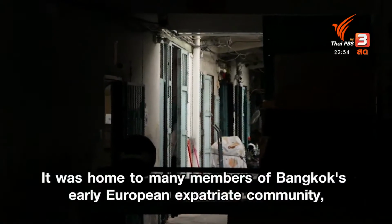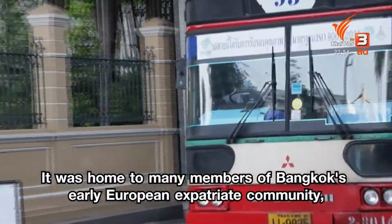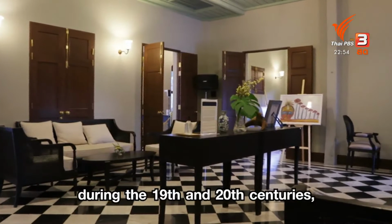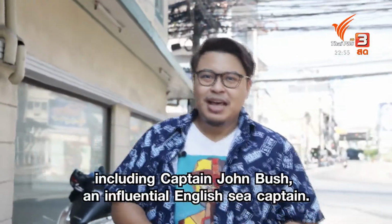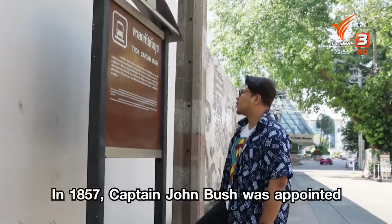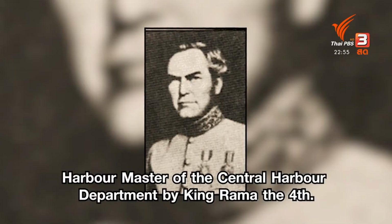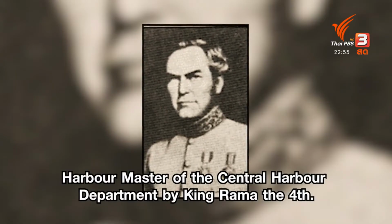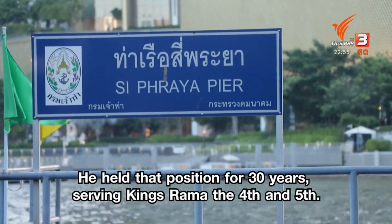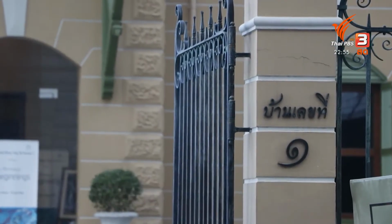It was home to many members of Bangkok's early European expatriate community during the 19th and 20th centuries, including Captain John Bush, an influential English sea captain. In 1857, Captain John Bush was appointed harbour master of the Central Harbour Department by King Rama IV. He held that position for 30 years, serving Kings Rama IV and V.